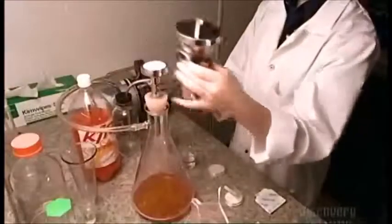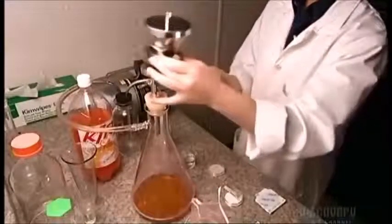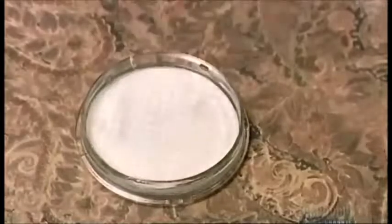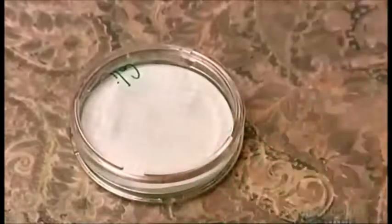They put the filter into a petri dish containing the nutrients needed to grow microorganisms. Then they incubate at a precise temperature and observe if any bacteria grow.